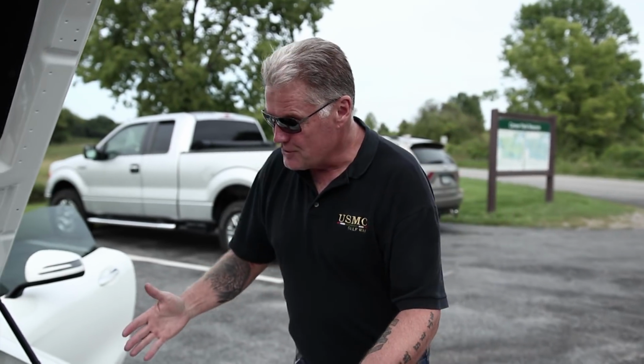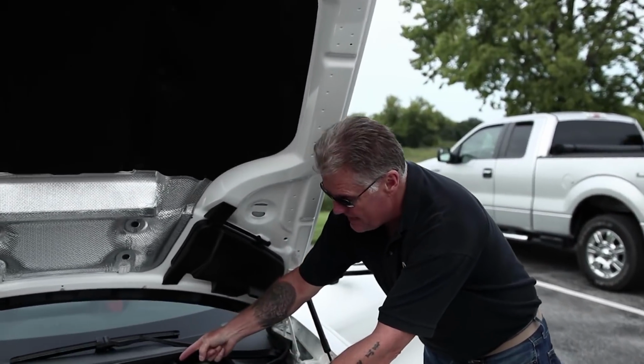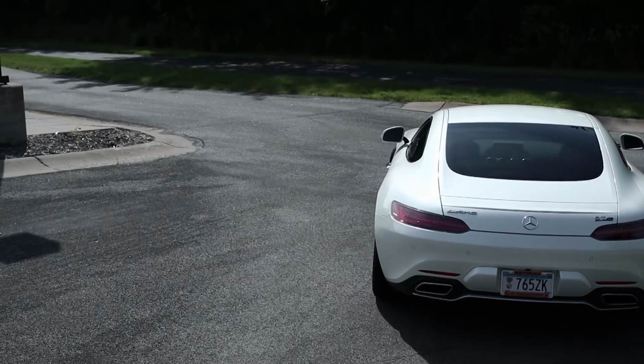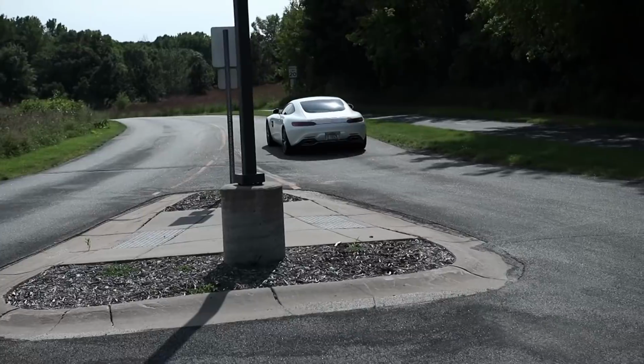The other thing I found interesting, I expected the engine to be where this car cover is, you know, the engine cover. The engine's actually back here. So technically this is a mid-engine car. All the weight is in the center of the car. So that's one of the reasons why it's such a sweet handling car. It's so forgiving and well-mannered. All the weight's where it ought to be.